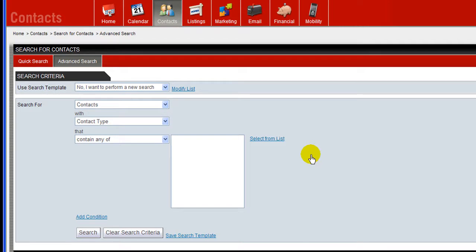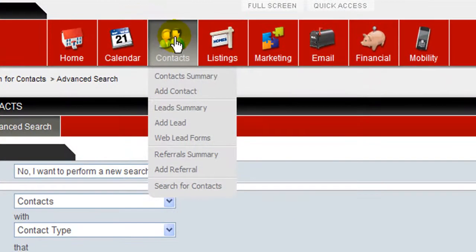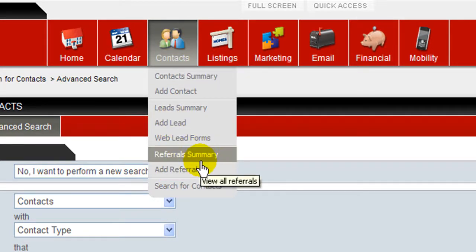Just think about it. When you're trying to target a specific niche market and you've got them sitting in your Excel spreadsheet and you've got to go through 2,000 people, it's going to take you a long time to do. Me, I do it in about 30 seconds and it's done. Also, you can manage your referrals here. This is a great thing. When you start getting referrals, you start managing it. Find out who is giving you referrals and keep track of that.